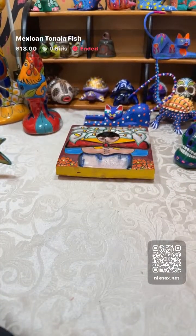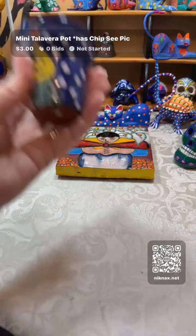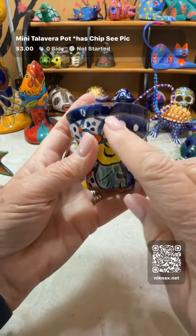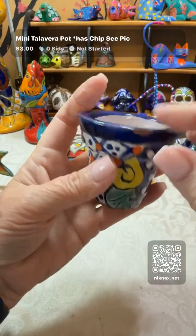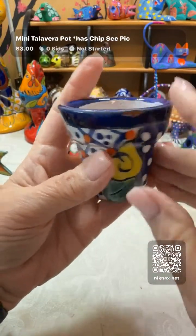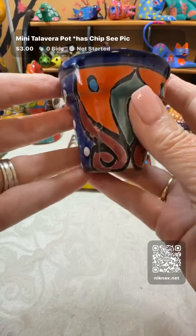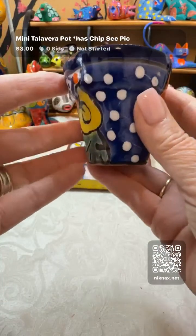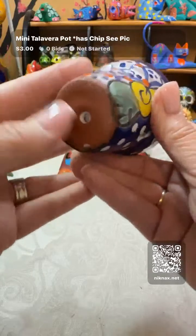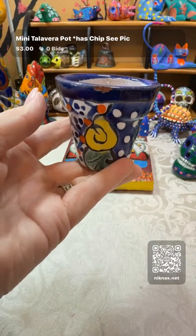All right. Here's a little piece for you guys. Let me find him. He's sweet. He's Talavera. Does have that chip right there. I said, see picture. There's a little chip. Doesn't usually, not too much of a problem on the outside and on the top if you're going to use it as a planter. Beautiful. Sorry, I said Tanala. I meant Talavera. Little mini, maybe succulent planter. Has the little hole in the bottom. $3 start on this one, and it's running.